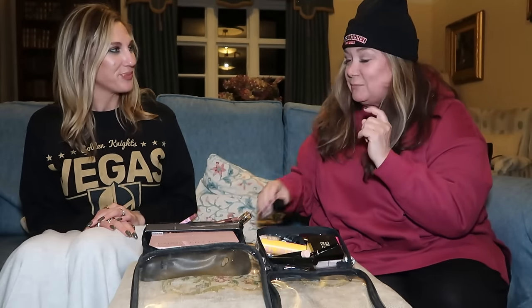But I love this foundation because it does not settle into my fine lines or anything like that. This is beautiful. Then I use their concealer, which I think is wonderful. It covers my dark circles and doesn't settle in my creases.